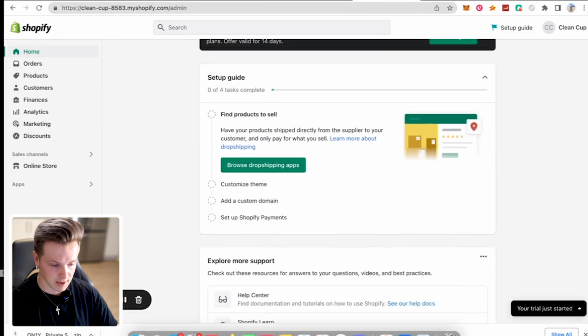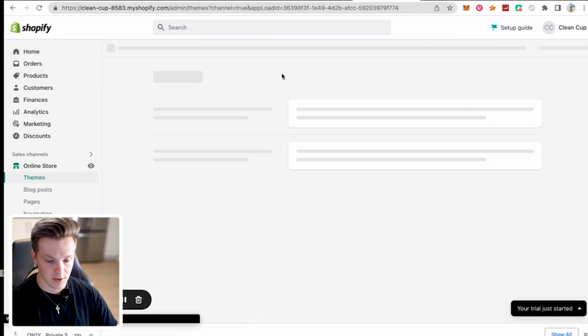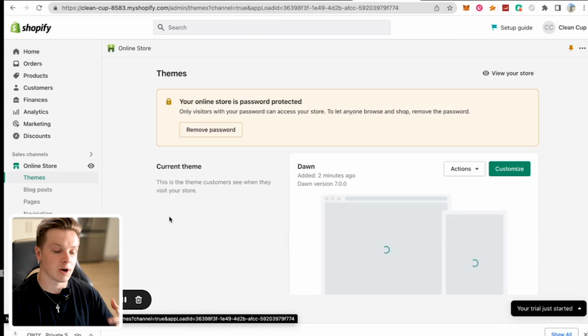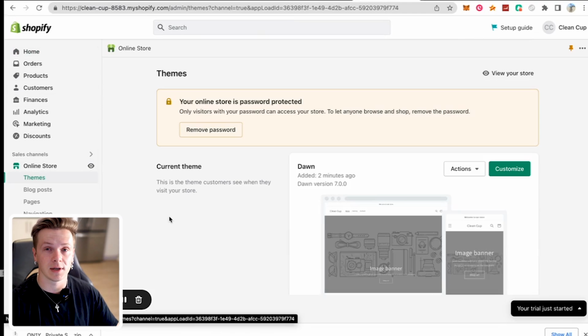So as soon as I go to online store, you're going to see, and this is your Shopify dashboard. This is where you're gonna be able to see everything. This is where you're building your store. And for those of you who are totally lost and new to dropshipping, Shopify is basically just a website host or a website provider.